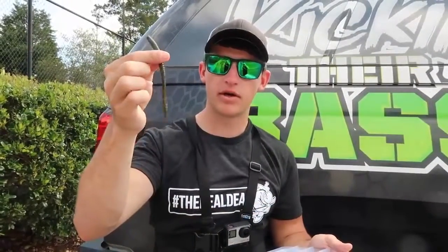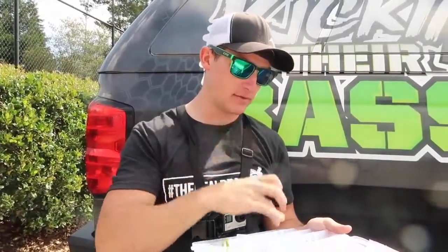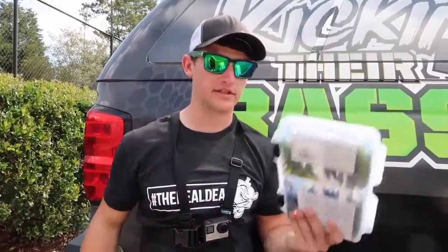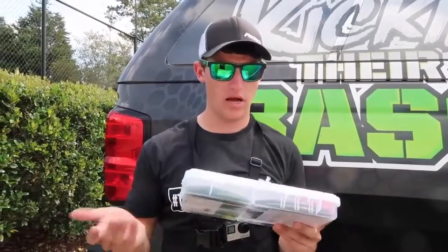Green pumpkin. Perfect. This is a little finesse worm. Perfect for a drop shot. Like, they're all good colors, and they're all good baits. We got three Senkos, one finesse worm, one curly tail worm, and one lizard. But, yeah, I honestly think it's worth the $10 if you're going to go buy something at Walmart that you just want to take with you fishing, if you don't have many baits and you just need a little box.